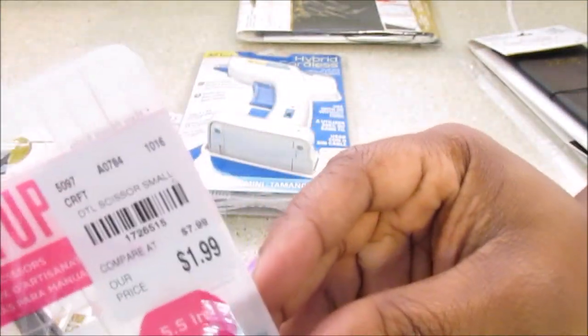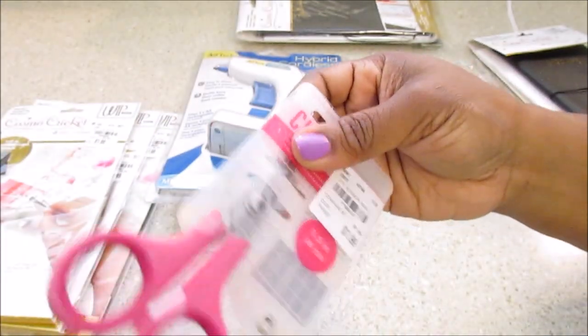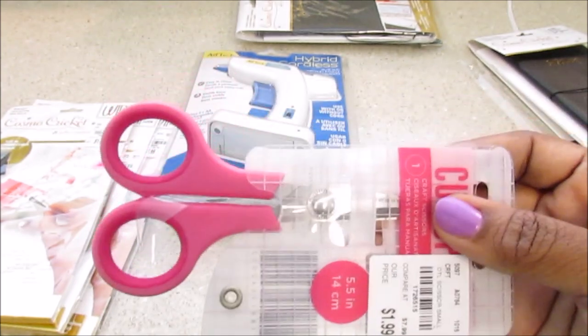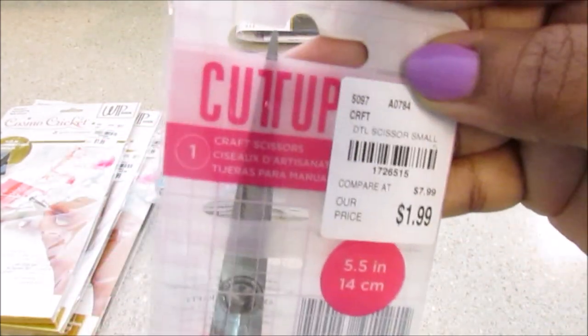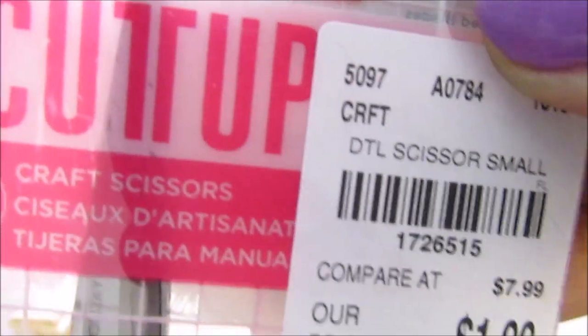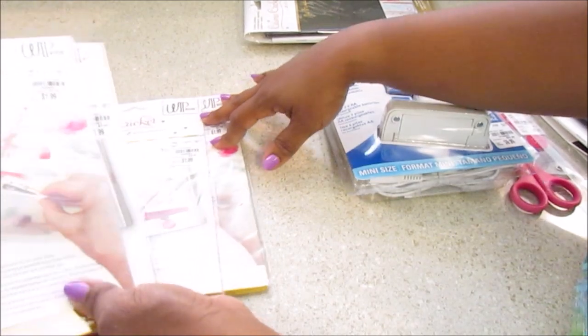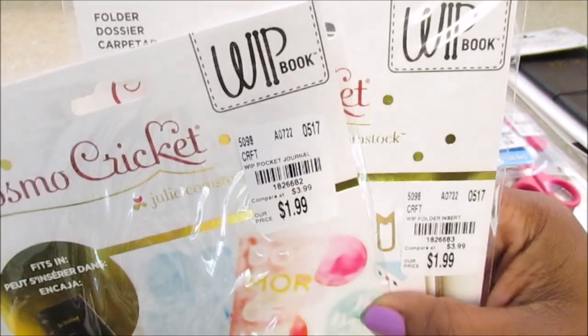And these were $1.99. And I can't remember whose video I was watching, but they had come in teal and I think white. Or is it gold? No, teal and gold. And she said these were really good, especially for $1.99. Then I also picked up two of the folders, they only had two. These were $1.99.